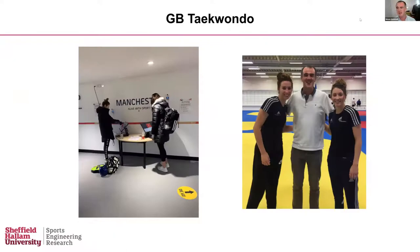I often get asked, this is again related to Taekwondo, what kind of new innovations have you deployed during the pandemic, during lockdown. We've talked about the flow in terms of weighing the athletes before they come on site. One key element is looking after the athletes in terms of screening the athletes for any potential COVID symptoms.